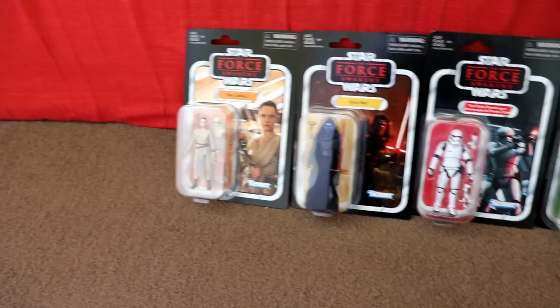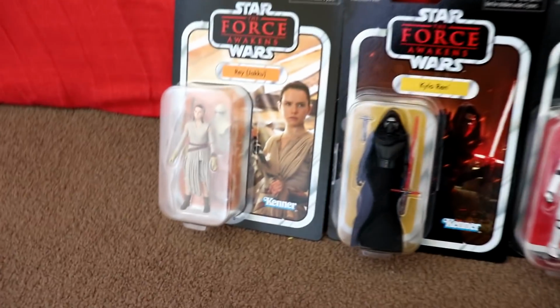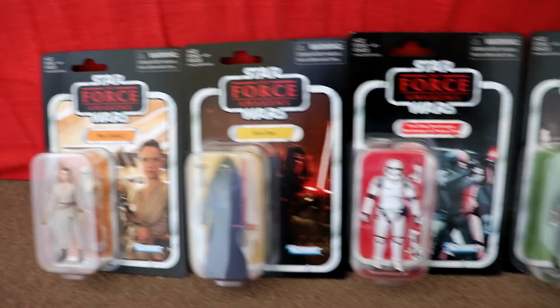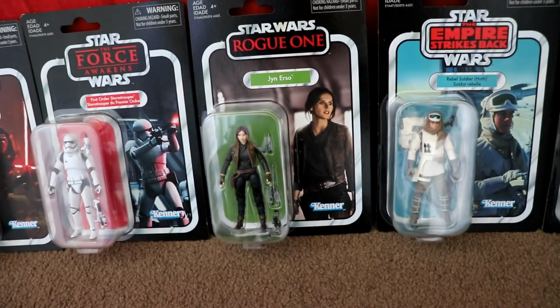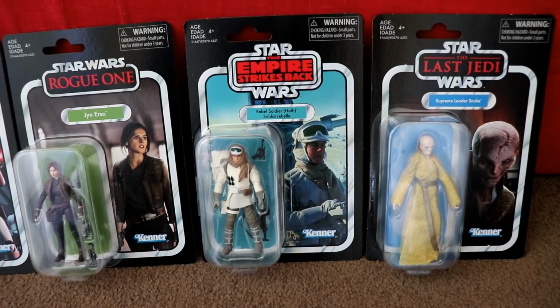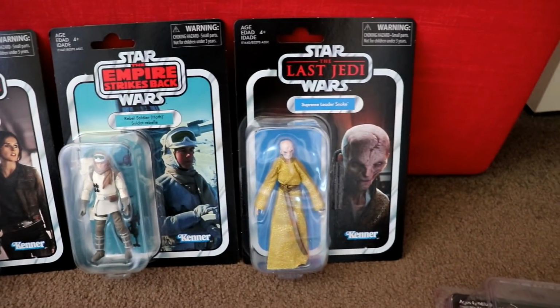So we're all very familiar with Wave 1. The very first re-release of when they brought back vintage collection was Rey, Kylo, Stormtrooper, Jyn Erso, the best figure, which is that guy there, and the worst figure, that guy there. You've all seen this wave.